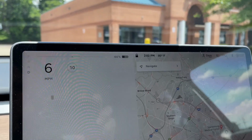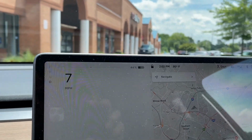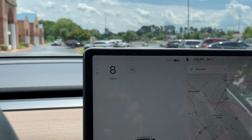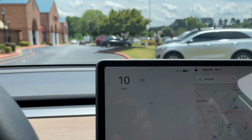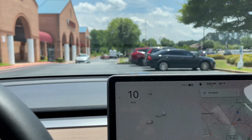Yeah, it's 95 down here today. Down in South Carolina. It tends to be a little warmer down here because it's lower elevation. So we're going to go here. I'm going to drop my wife Sue off, and she's going to go and see if she can find her box fans here at this place called Ollie's right here.